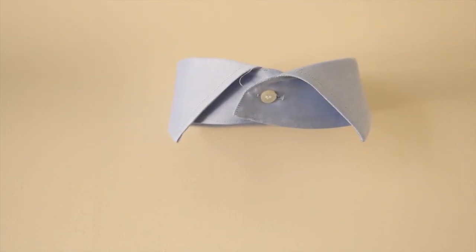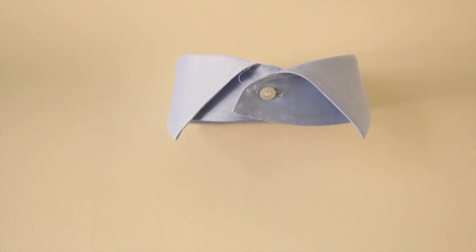Now again, for the guys who got the longer heads, a cutaway collar is a perfect collar for you because it's going to create a baseline for you. That spread is going to balance out the long length of your head, and that will be beneficial to you. Now when you're constructing that into your wardrobe, please understand that with that you have to have a wider base when it comes to your ties.